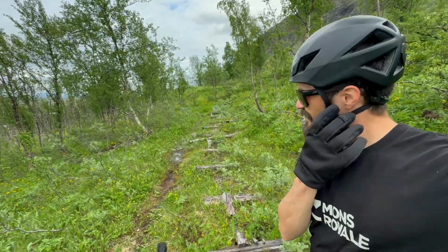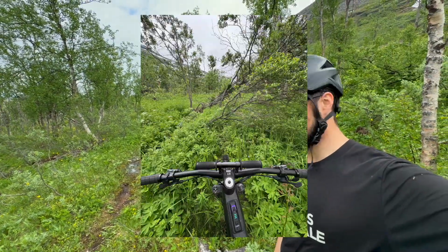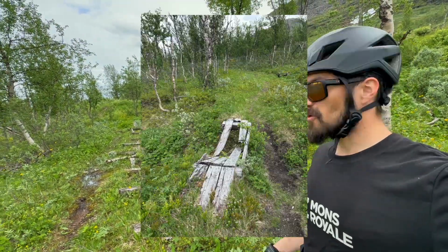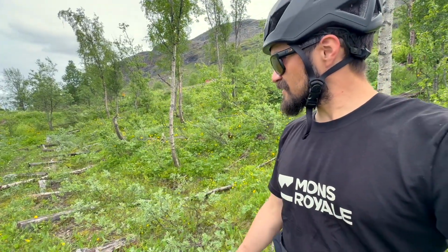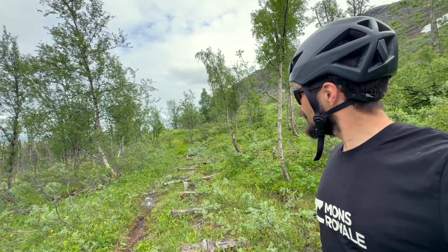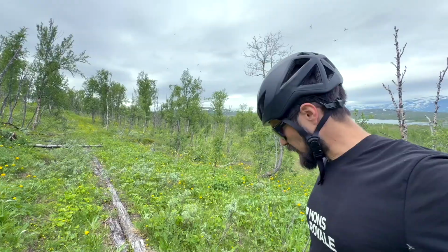I mean, I've biked over so many fallen trees, broken wooden trails, broken bridges, and I can just imagine even for people who are walking here, because many times you don't even see the trail, it's so much bushes and other grass. And so yeah, just going to keep biking here.